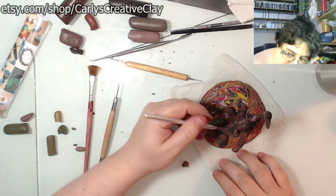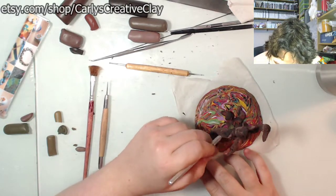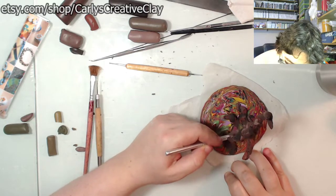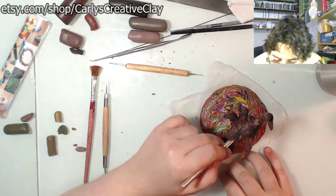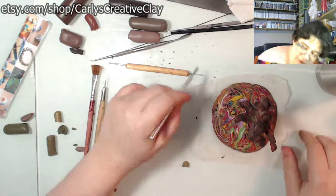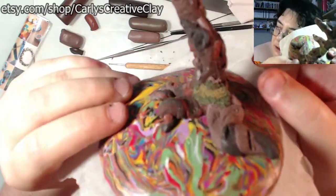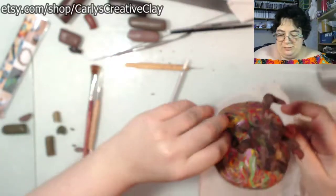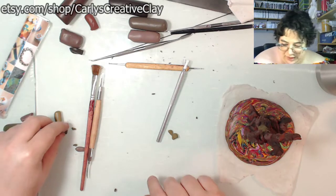So that's going down the bottom there, and again you're stabbing it with your texture tool, and you can just use a pin for this, but it will take you forever. Worth it. That's what I started with, and I have done. But yeah, have a look at that. See what I mean? So just smudging in that bit of extra green. I'm going to put another bit round the front, I think, like that.